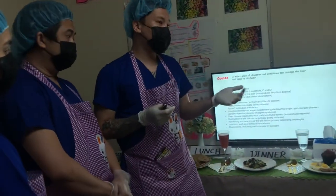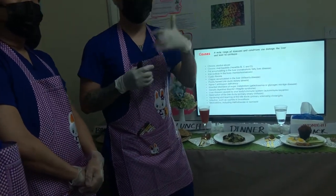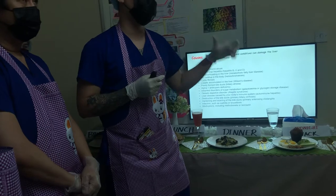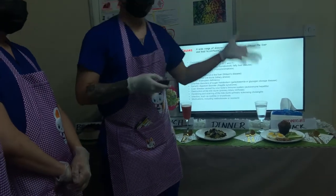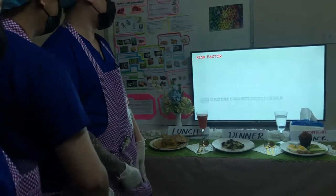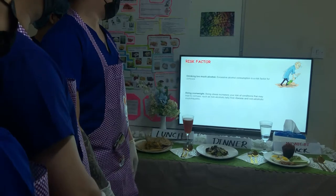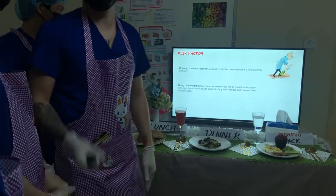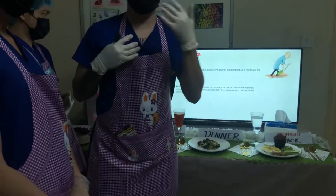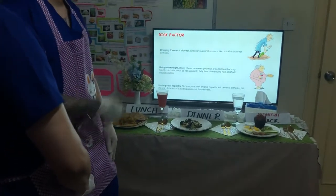So every time we have an illness or feel something, always consult a doctor so that we will be able to know the right amount of dosage that we will take in a day for that specific illness. Then risk factors: drinking too much alcohol, being overweight, also obesity, all cause liver cirrhosis, then having viral hepatitis.